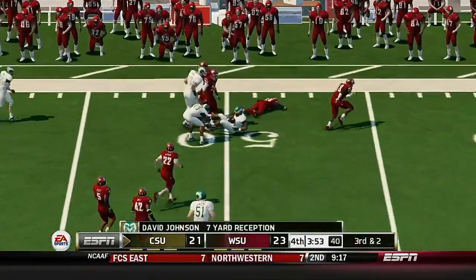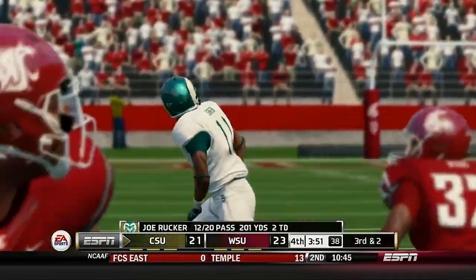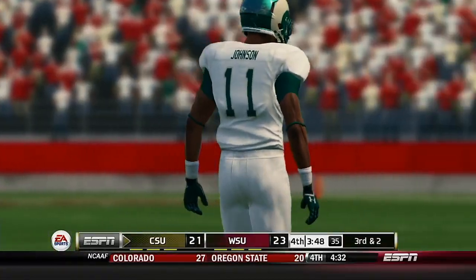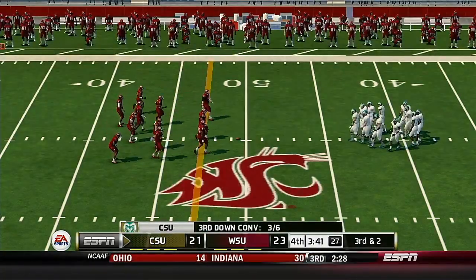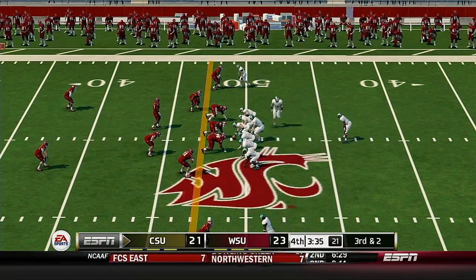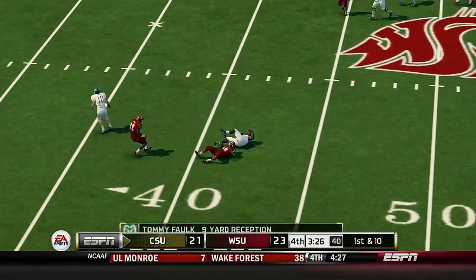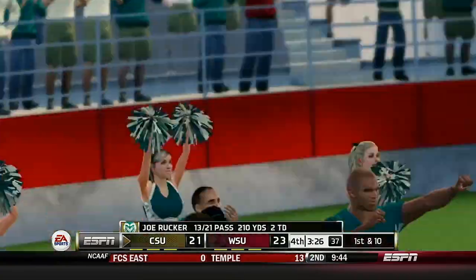Complete. He's got room. Johnson picks up 7 yards with that catch, for a gain of 7 yards. That'll bring up third and 2. And here's another third down. They'll bring him down right around the 40. Smith makes the tackle at the 40-yard line. That makes it first and 10.